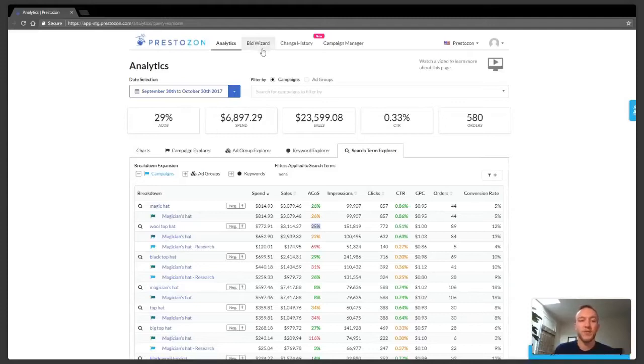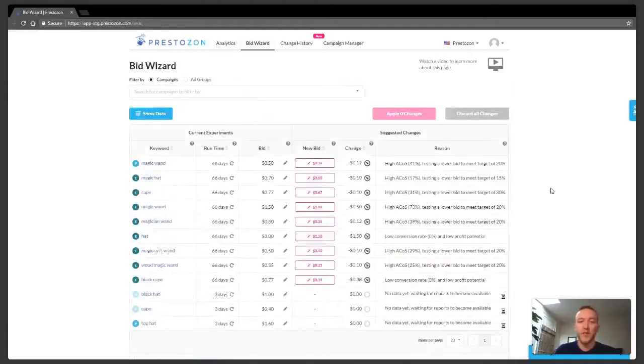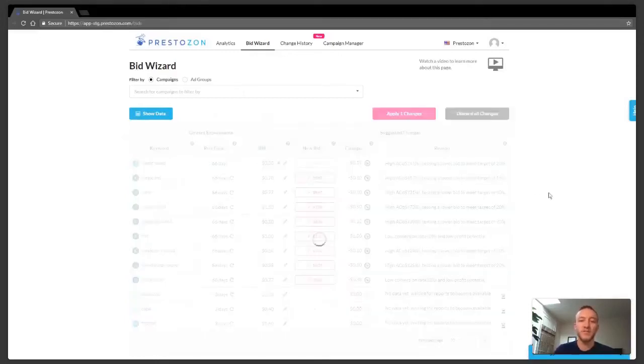Then we can step into the bid wizard, which is kind of the magical part of Prestozon, where we generate suggestions for each keyword. So this one had a high ACoS, 41%, and we wanted to lower the bid from 50 cents to 38 cents to try to hit the target of 20% ACoS. So all you have to do is click that, hit apply one change.